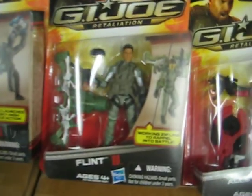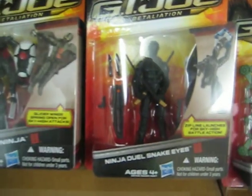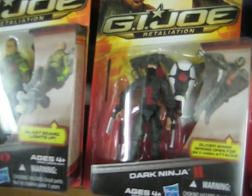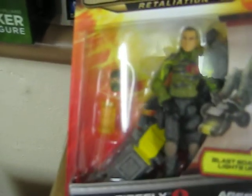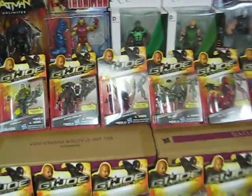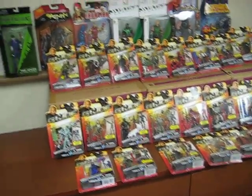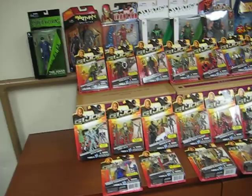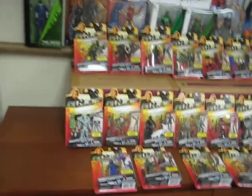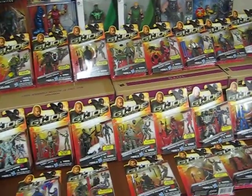Flint. See this Flint right here with his ripcord and parachute. I'm not a big fan of him. This one looks a lot better. Another Snake Eyes, Dark Ninja, and you have Firefly here without his mask on. Overall, they did a pretty good job on them. I'm missing one or two of the figures, Jinx, and I think one of the Vipers. But overall, they did a great job on them.